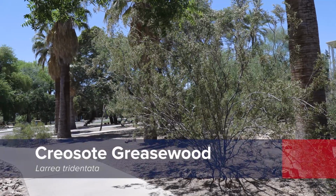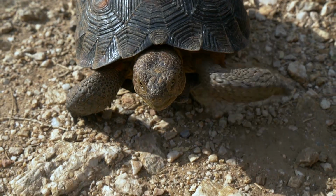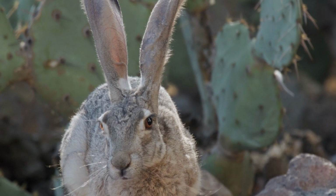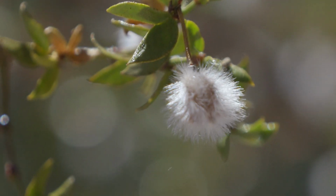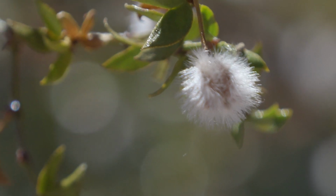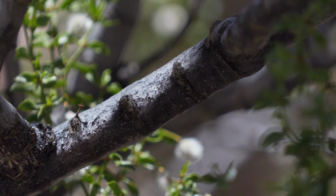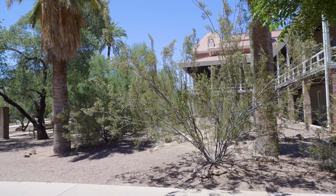Just like the saguaro, the creosote bush provides shelter for many animals, including lizards and the desert tortoise. The black-tailed jackrabbit is the only mammal that will eat the bitter leaves as a last resort. Seeds from the creosote bush are an important source of food for desert wood rats and kangaroo rats. Scientifically called Larrea tridentata, the creosote is an evergreen perennial desert shrub.